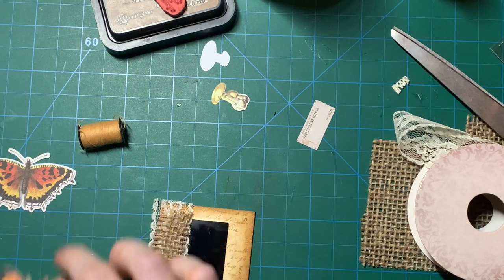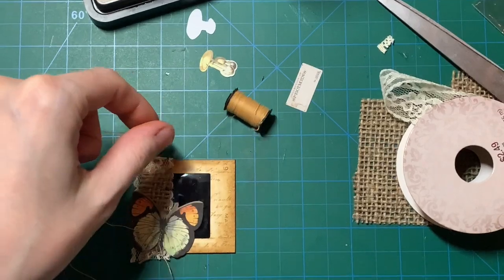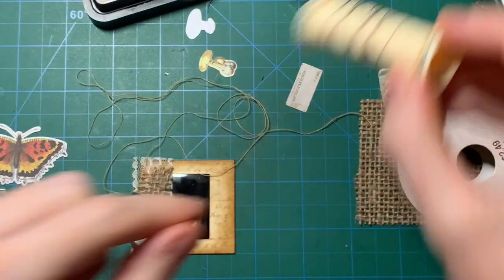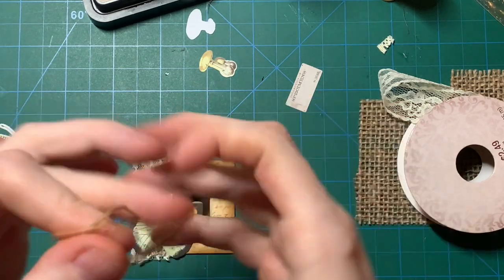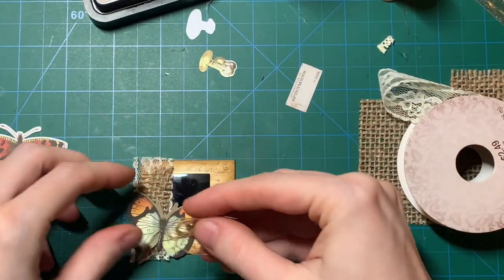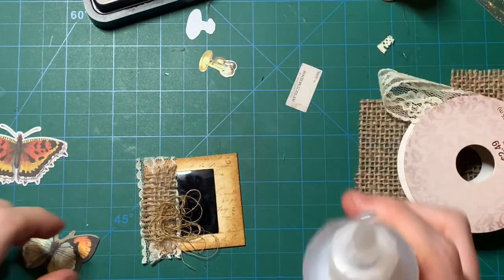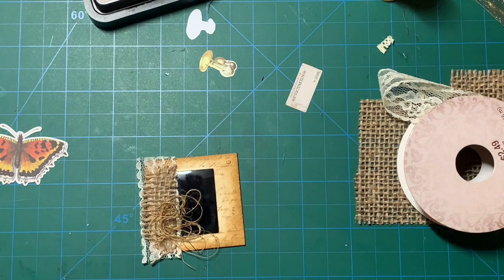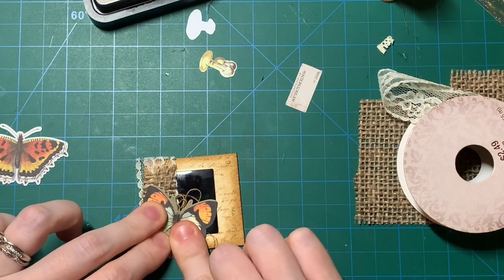Alright. I actually meant this one. And then we need some of this. And I'm gonna use some of the brown one. Like that. Okay. Glue. And down. Now I'm just gonna hold it a little bit so I can actually grab.